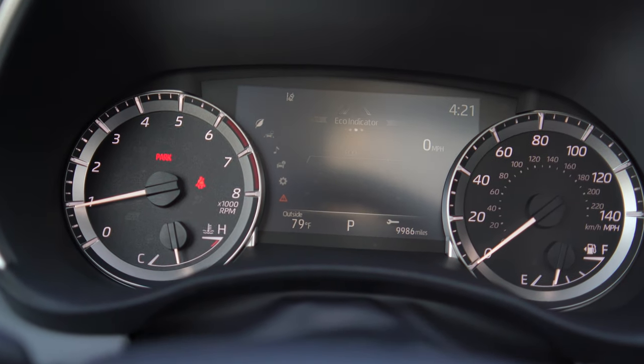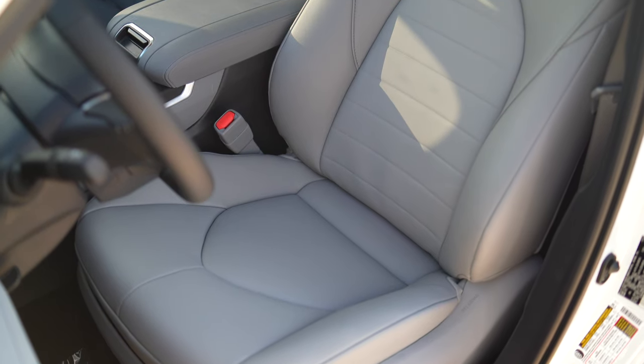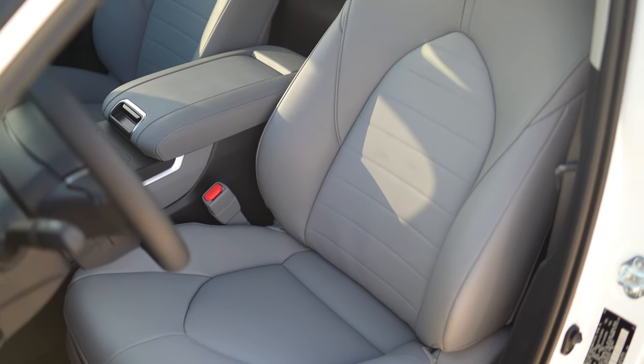That's now the new standard screen. When it comes to comfort, I am 6'3", and it's fairly easy for me to find a comfortable position here with standard lumbar control. You're also going to have cloth seats on the L and LE, but the XLE and XSE get my preferred seat, which is Softex.